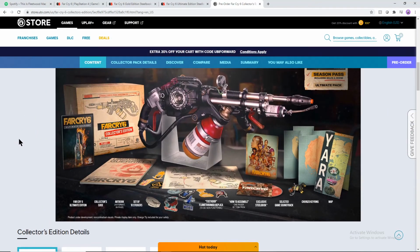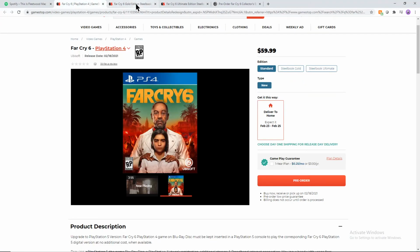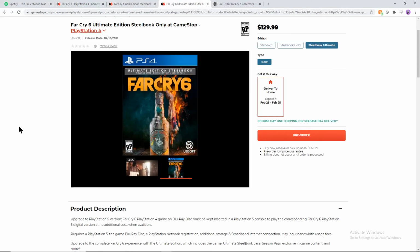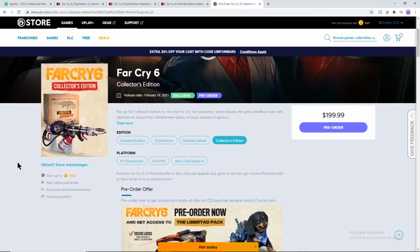However, if you're not a hardcore gamer, I'd honestly prefer getting either the standard game, or the Steelbook just to get all the DLC stuff. If you want some extra goodies alongside your season pass and digital content, the Ultimate Steelbook is probably where you should go. But if you're wanting extra collectibles, more physical items, and you're willing to put down that dough, right here is the one for you with the $200 version.